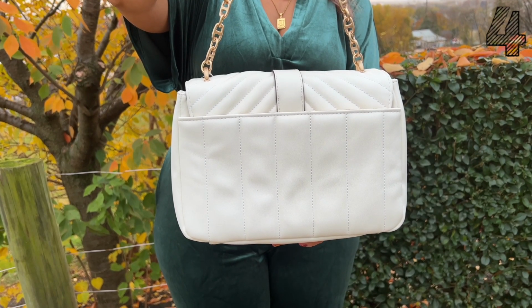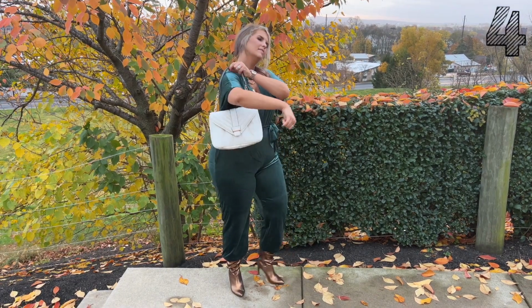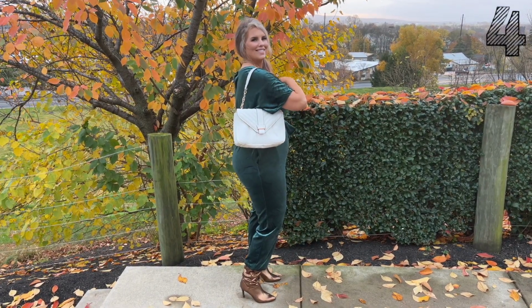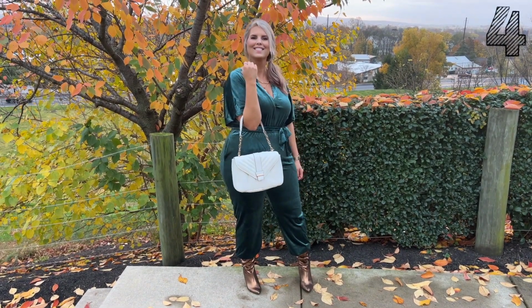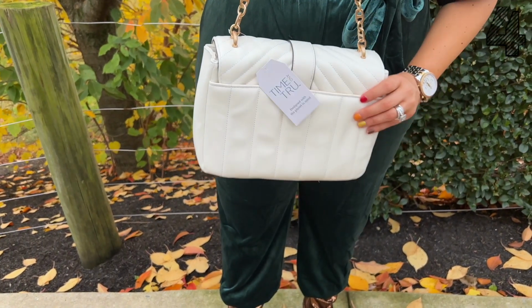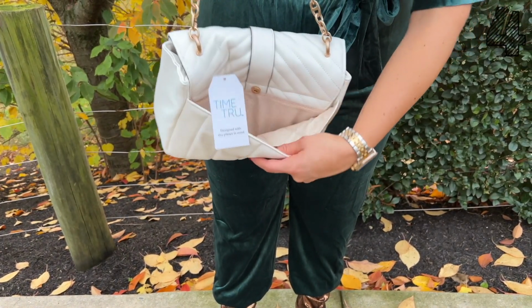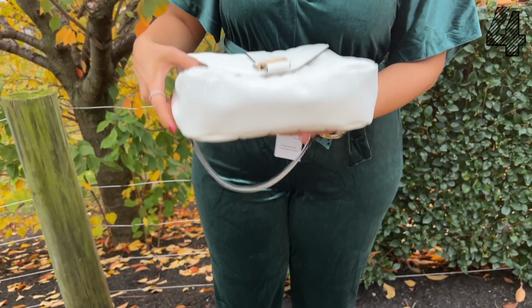I'm a color fanatic. Is that what we should say? I really pay attention to undertones. It's just who I am as a being, okay? This is a really good white because it is a true white, but it is not a cool-toned, undertoned style white. So it's not ivory, it's not off-white. It's a true white that has a warm undertone.